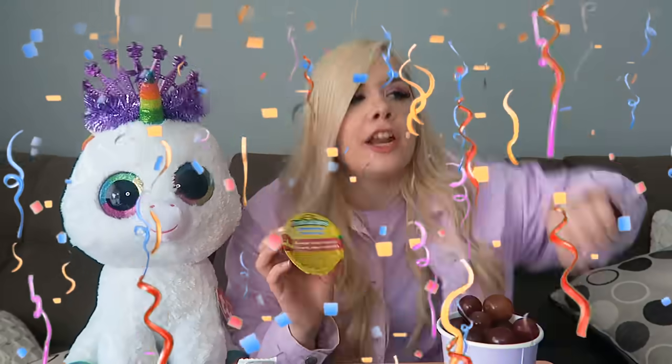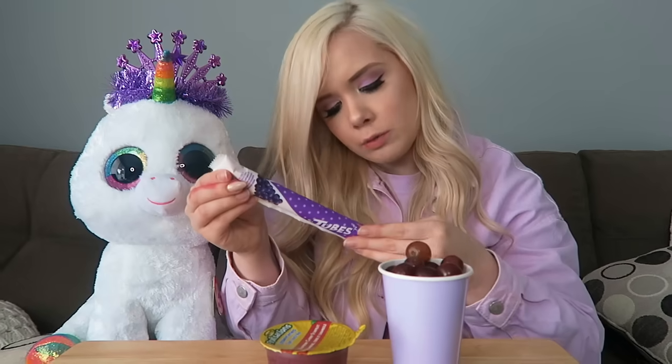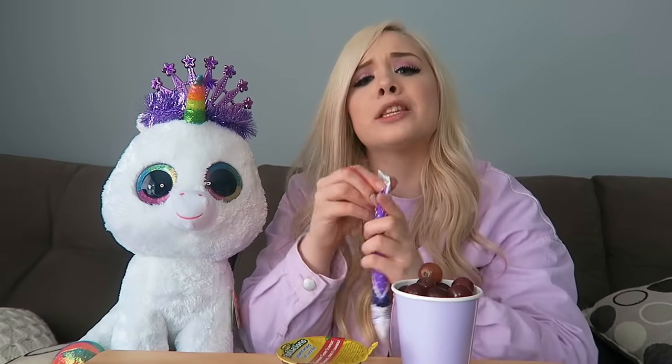So we're throwing it all the way back to elementary school because I literally had my favorite snacks when I went to school. So we got our yogurt tube, which is literally a staple. I had these every single day during recess. And then we have our Mott's Fruit Station. These were honestly so hard to open as a kid. I would spill them all over my shirt all the time.